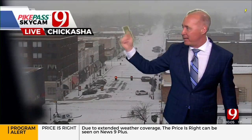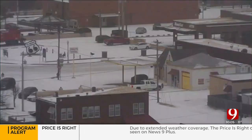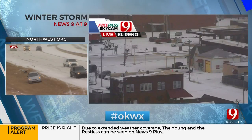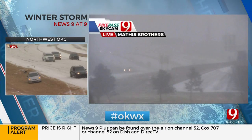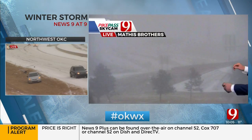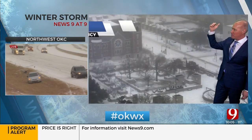Looks like a little more snow beginning to fall down in Chickasha. Look at that shot from, boy, the Broadway extension does not look good. El Reno does not look good either. Looks about like that. Northwest Expressway. And look at Mathis Brothers Cam now. We have fog, we have snow, we have sleet. OCCC Cam's a mess.